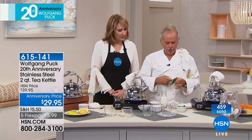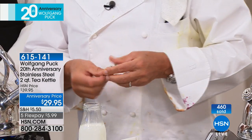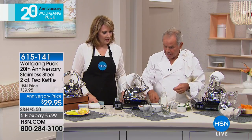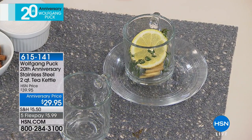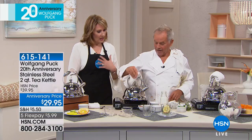So you use some fresh herbs like thyme or a little touch of rosemary, maybe a little bit of ginger. So you put that right in here. A few slices of ginger. And then a slice of lemon. And that's it. That's going to be yum. Really, and that will be your tea. Ooh, it's like a nice kind of a cleanse.